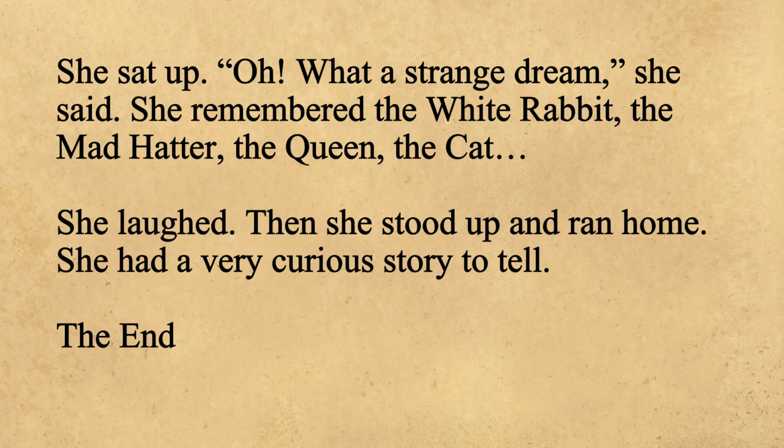She remembered the white rabbit, the Mad Hatter, the queen, the cat. She laughed. Then she stood up and ran home. She had a very curious story to tell. The end.